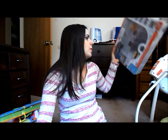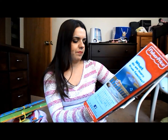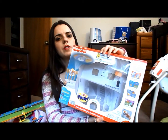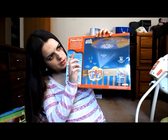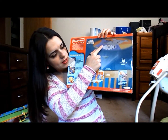Another one, and I think this is a bonus, I got as a gift. My friend had it for their kids, and then she gave it to me once they grew up too much. And this is called a Storybook Projection Soother. It's actually on her crib right now, but if you can see here, it's a little storybook that you put in their crib and it projects on the ceiling.